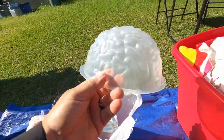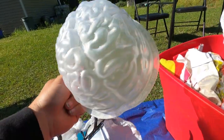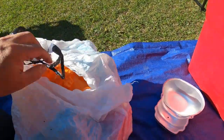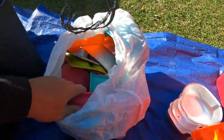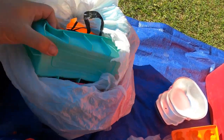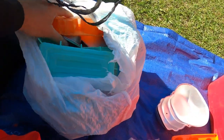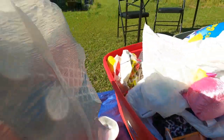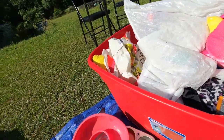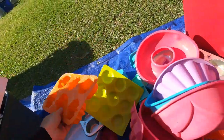That looks like a brain. It's like a brain jello mold. That's kind of interesting. Alright. Some Christmassy pans. There's some Halloween pans. Alright, this is all kitchen. They're all like cake molds and jello mold looking things. I don't want to spend too much time on it, but we do want to see what's going on in there. A lot of those little neoprene things, right? The little rubber ones.